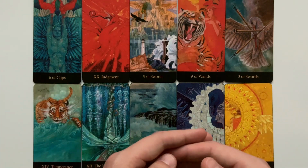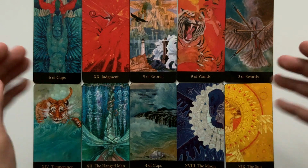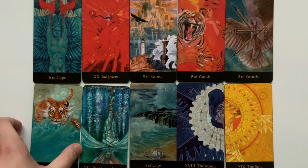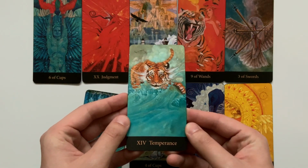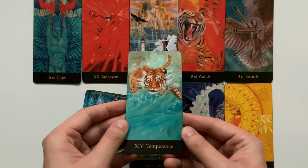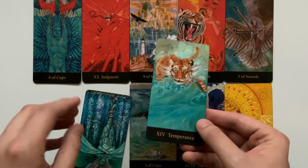Plus, she just draws gorgeous stuff. Marie White is the artist. I forget if I said that or not. I'm just so excited about it. I'm losing myself. Shout out to the Temperance card here. Temperance is one of my favorite cards anyway, but look at this friggin' tiger in the water. He's like, yeah, I could kill you instantly, but instead I'm going to play in the pool for a little while, and that's just going to be fine.